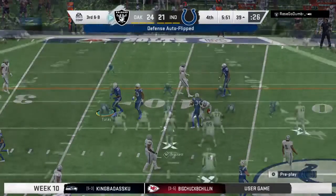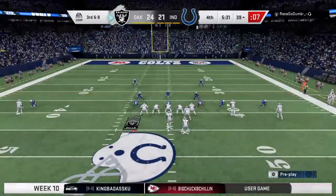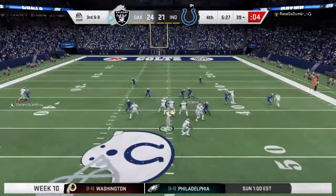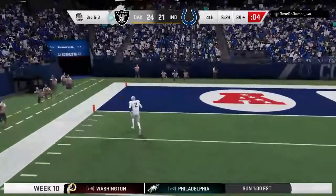Pass complete, but no gain. No yards. So you file that as unsuccessful. Yeah, you do, don't you? Except on the stats, throwing the ball, you get a completion, you get a catch. Yeah, but still no yardage.